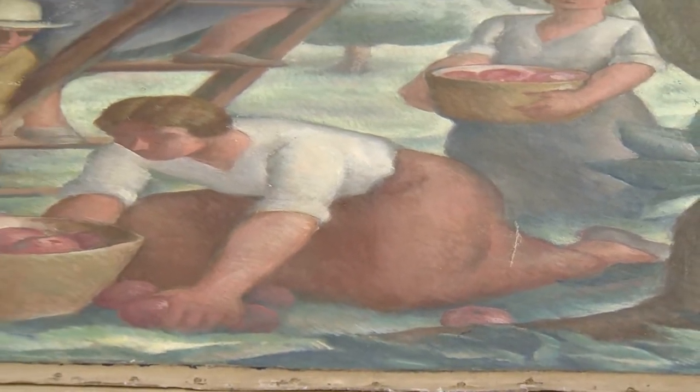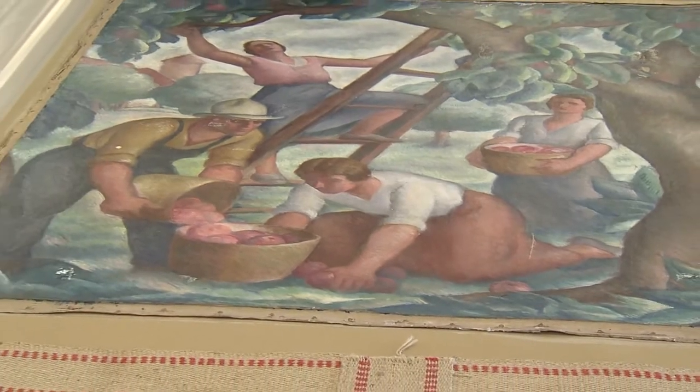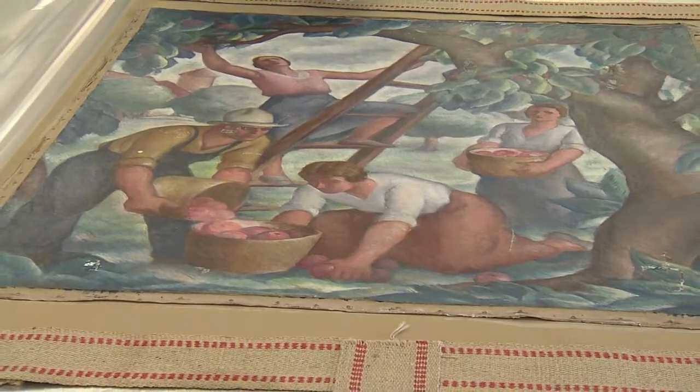The apple harvest painting you brought in is on an incredibly thin canvas, and when you brought it into us, it had 12 patches on the back because it had torn so many times over the years. And that's just a pretty common thing with WPA.